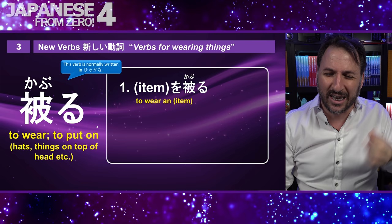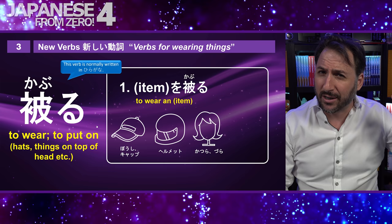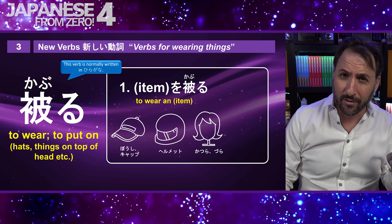You've got boshi or cap, hat or cap. You've got helmetto, helmet. You've got katsura, or the other way to say it, zura. I don't wear a wig, but eventually, I do like wearing wigs. I've worn wigs before in the past. I love wearing wigs, all right?